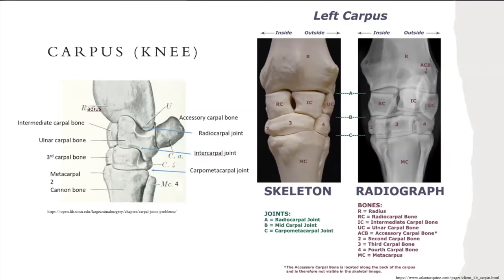And so it moves a lot. And so when we get arthritis in this area, it does tend to be quite serious. So that is something to keep in mind.